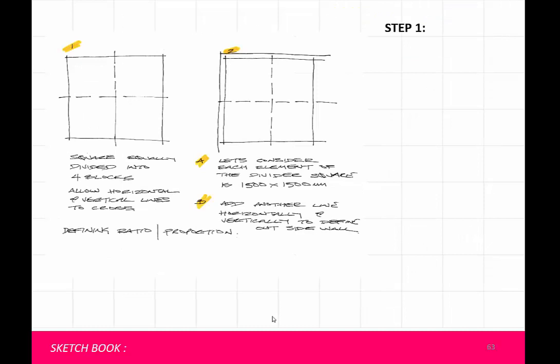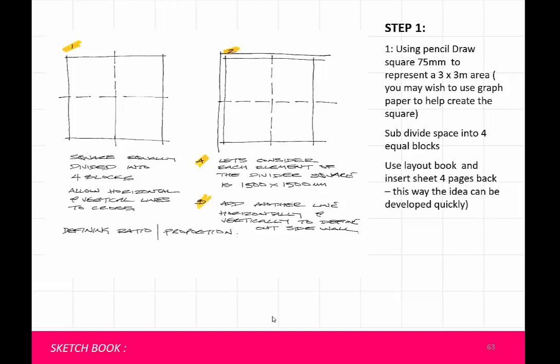When we start to actually look at our ideas, start by drawing a square, then adding a second line that would represent the walls. It's not imperative at this point in time how thick those walls happen to be. What we're thinking about is the space. So if we draw, for example, a 75mm square, this in essence would represent a three meter square area.